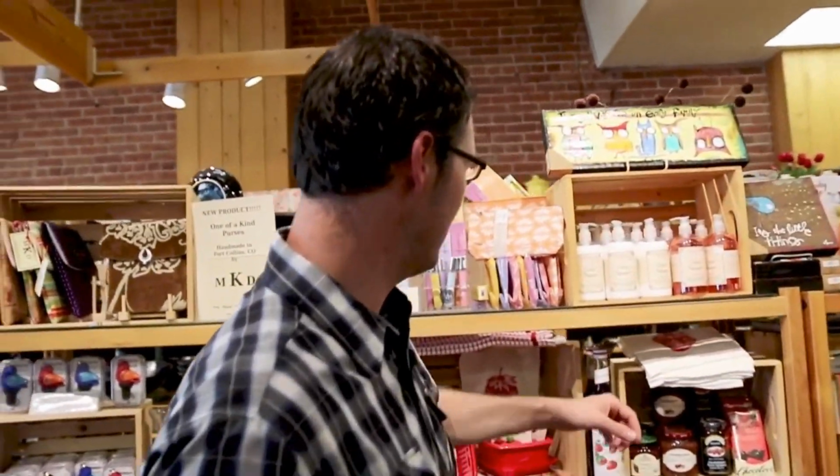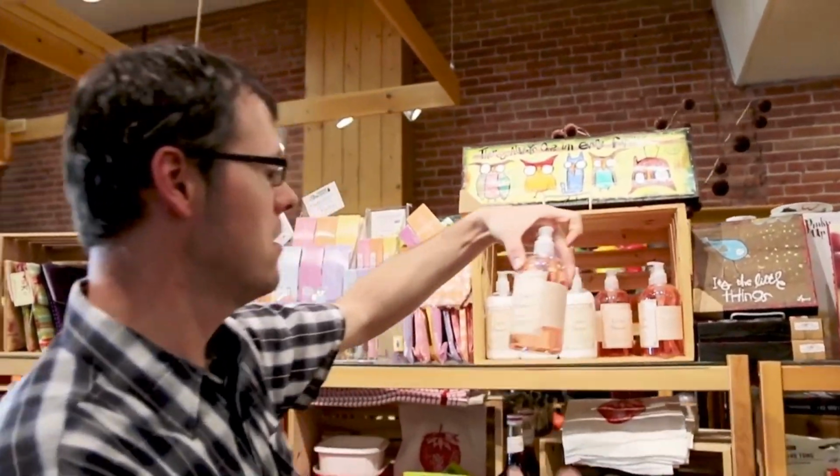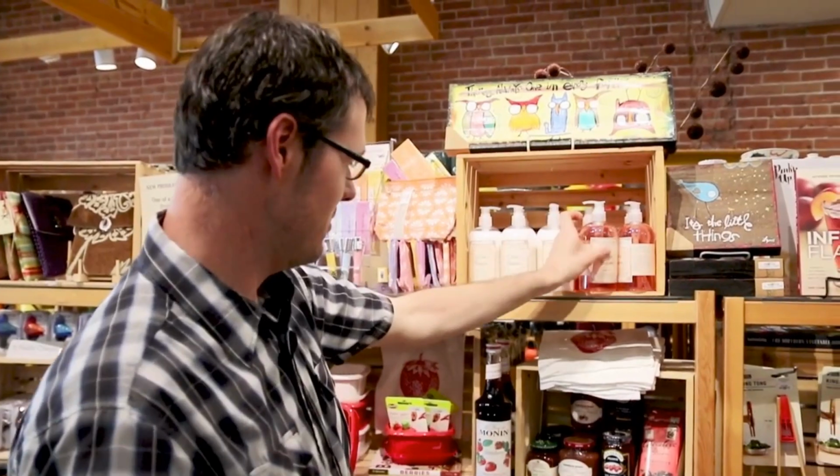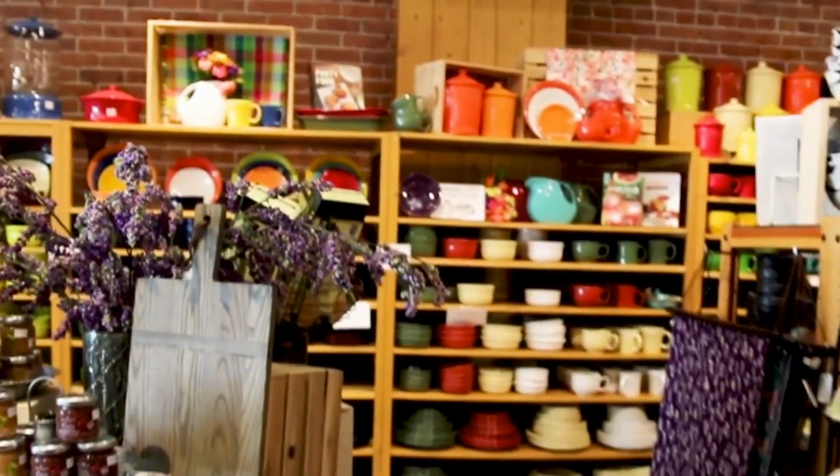I don't know, this looks like soap, a citrus blossom soap. Looks really nice. In fact, it'd be great for in the kitchen after you do the dishes. When you're finished washing, you can wash your hands with this. You can also buy all kinds of stuff here.